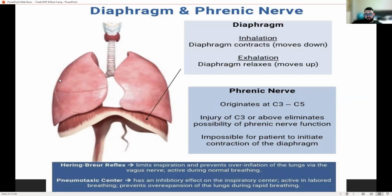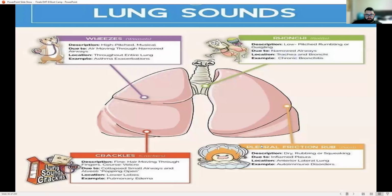All right, the diaphragm, here's a picture of it, this hollow dome-shaped little nerve musculature right here. Diaphragm contracts, moves down for inhalation. Diaphragm relaxes, moves up for exhalation. And there's your phrenic nerve right there.